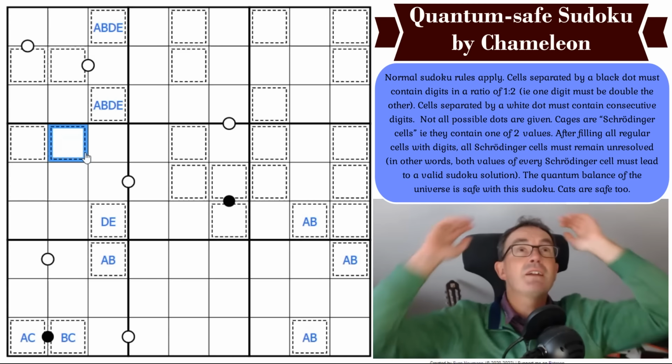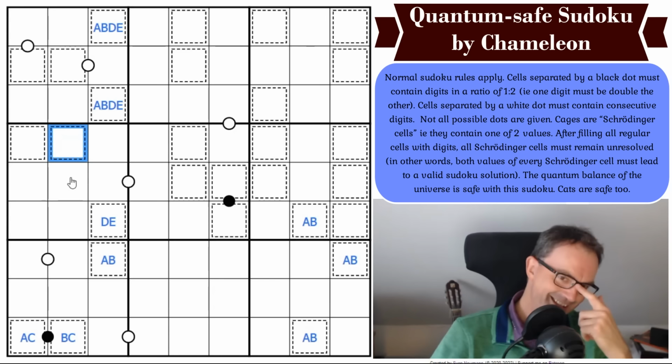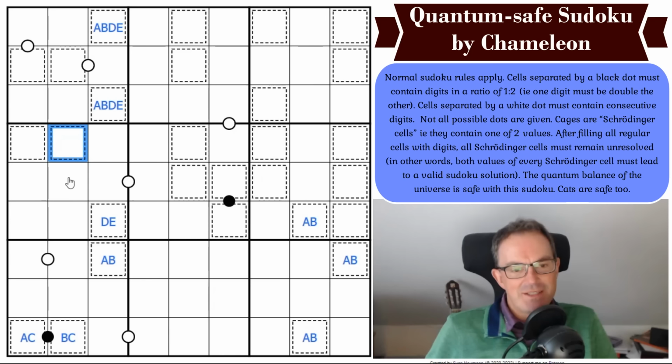Right. He's such a so-and-so. He really is. Because these puzzles that he sends me to do, they're never sort of 10-minute puzzles. They're always absolutely monstrous.